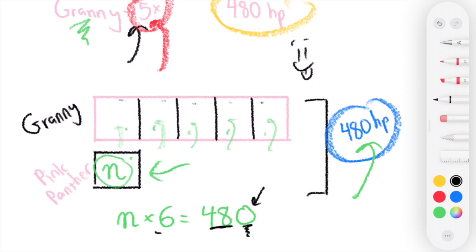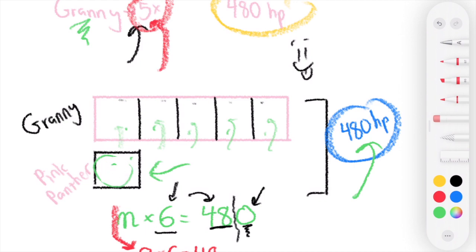So what times 6 equals 480, but we're just focusing on the 48. What times 6 equals 48? All right, guys, hopefully you said 8. 8 times 6 equals 48. So that means that we know that n is 8. So I'm going to go ahead and put that in for my boxes. Let's go ahead and do that now. So we plugged it in, n equals 8.